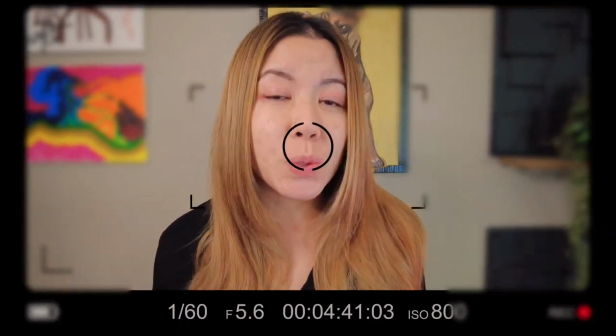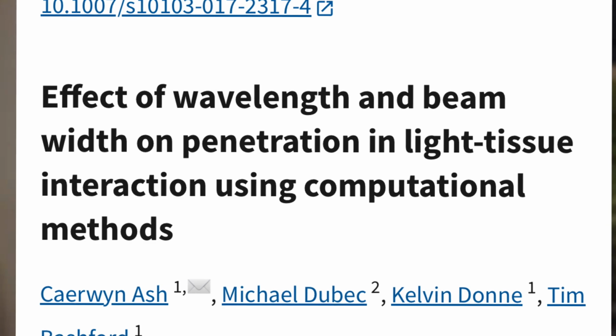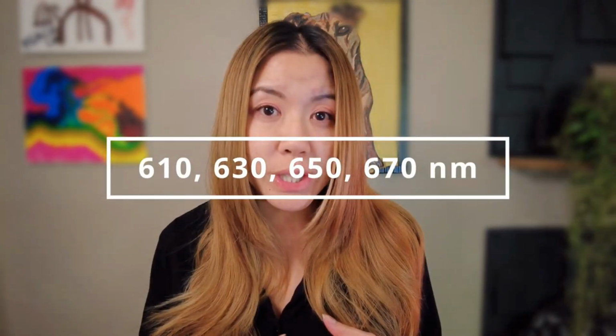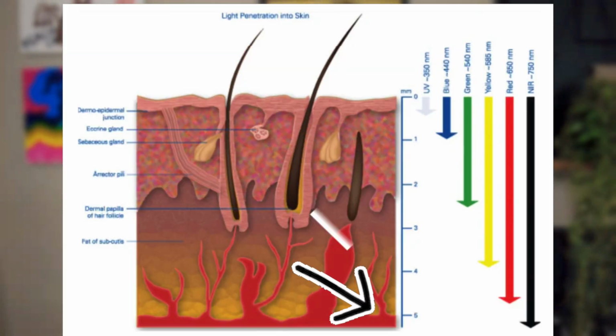A study in the UK back in 2017 found that red light therapy with a wavelength of 610, 630, 650, and finally 607 can be absorbed into the skin at a maximum depth of 4 to 5 millimeters. Which means that the red light therapy will be absorbed in the muscle, blood vessels, abdominal fat, lymph nodes, as well as other tissues underneath the skin.